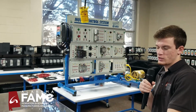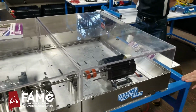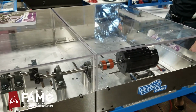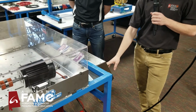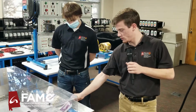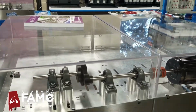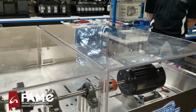Here we are talking about our mechanical drive systems. On this machine, we work with pulley drives, belt drives, and chain drives to help understand how they operate in the industry. We also work with pulley ratios to help determine and work on motors and drives. I'm going to give you a simple demonstration. It uses a variable speed VFD, so you can adjust your speed as you go. You can see how that operates with each pulley drive. And that's it for the mechanical drive system. Now I'm going to hand the microphone off to Brett James.